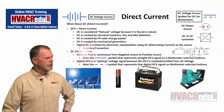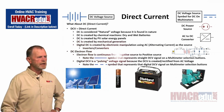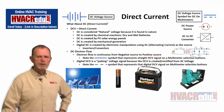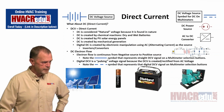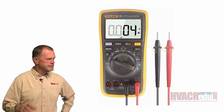DC electron flow, if you're looking at your meter, your VOM, your voltmeter, is continuous from negative to positive. I think we've established that already. And the symbol that you'll see on your VOM that represents a straight DCV, direct current voltage signal, is this line right here, straight line. If you're looking at your voltmeter, that's what you'll see for a straight DC.